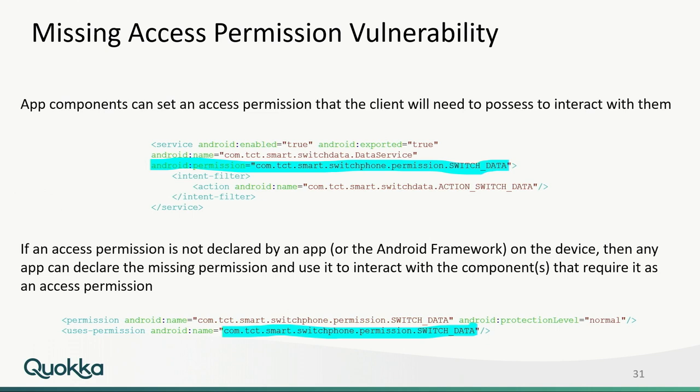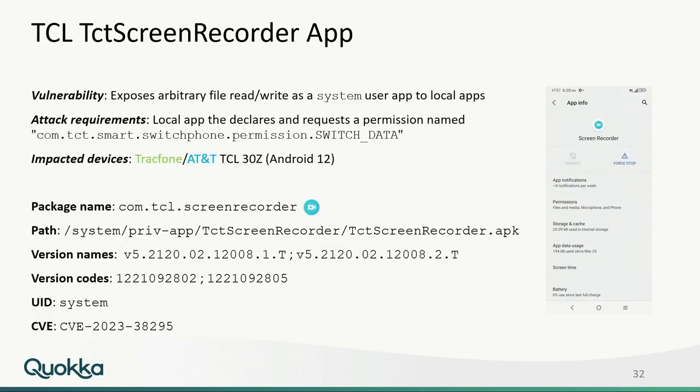In Android, application components can set an access permission that external applications must possess to interact with them. So here, there's a vulnerability where it says, I'm protected by this permission, but if that permission isn't declared either by that app, by any other pre-installed apps, or the Android framework, then a third-party app can declare that permission, set the access requirements for it, and then interact with any application components which are supposed to be protected by it. So we observe this in the TCL screen recorder app, and the vulnerability here is that it exposes arbitrary file read and write as a system user app to local applications.